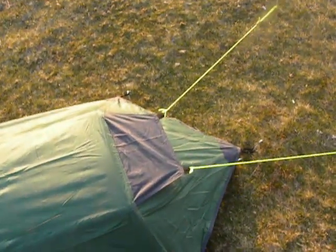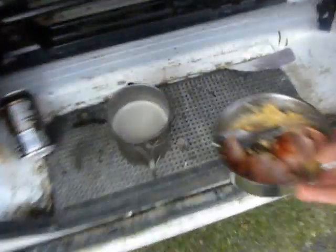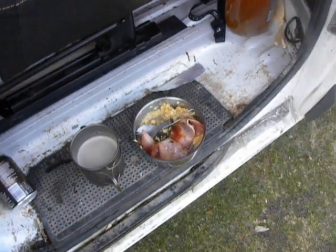But it's held up. Got a big pack of bacon. Got all the gear in here. Look, yeah. Right, I'll get back. That wind really. Right, bacon, scrambled egg, and a coffee. I'm going to get this lot eaten up and then call it quits.